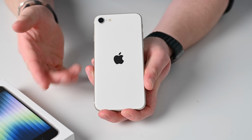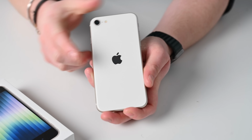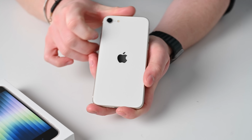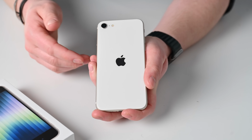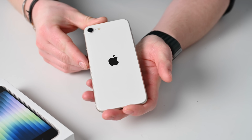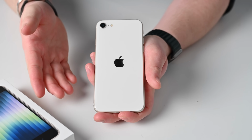Additionally, it boasts IP67 water and dust resistance, so it should be able to take a tumble and still come out relatively unscathed. The new iPhone SE is available in Starlight, what you see here, kind of an off-white color. It's also available in Midnight and Product Red. It comes in 64, 128, and 256 gigs of internal storage.